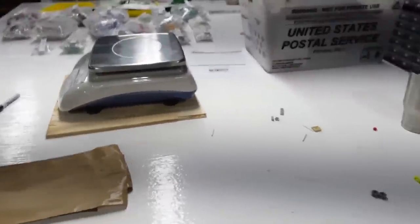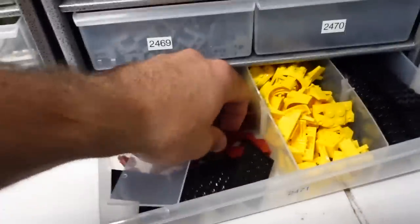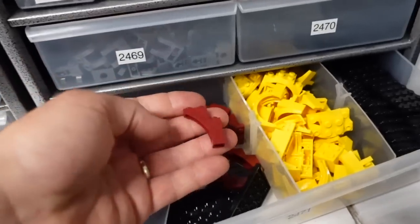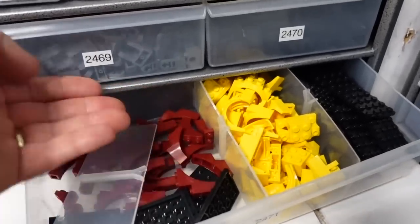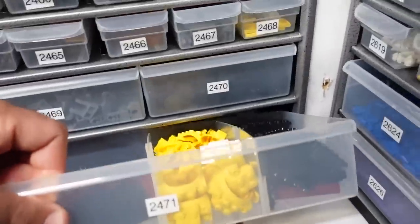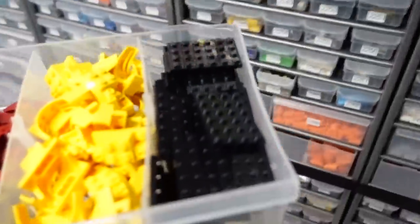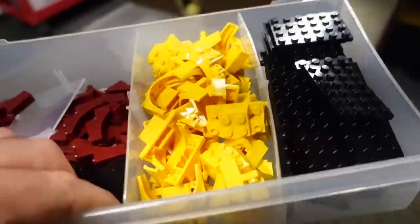But I only had one order today that had a refund. It was for these, in this drawer. I pulled seven of these out. It's supposed to be the longer arches that connect with the reinforcements. They don't look like that so much, but they were dark red. I came in here and pulled them. Oh my goodness. This is where I just found them. I already refunded. I'm going to open that package up and put them in there and tell them I found them. So I'll let them keep the $3 refund.